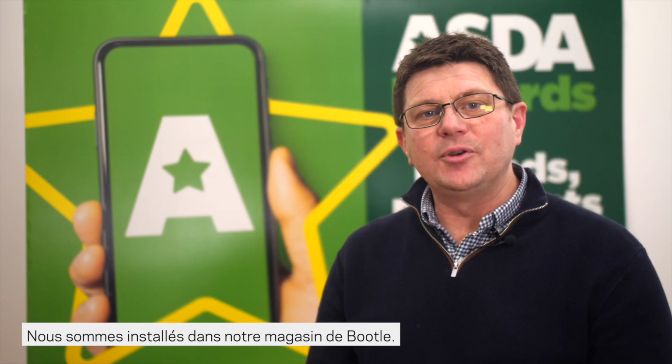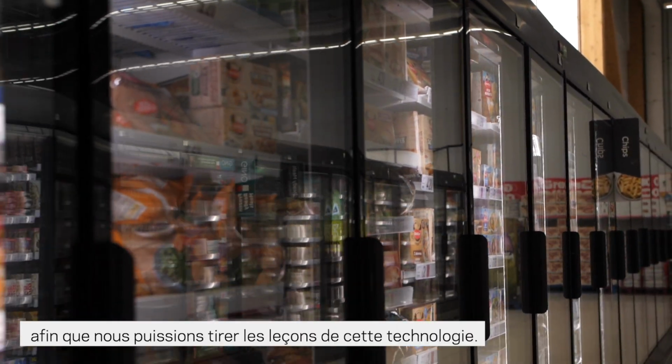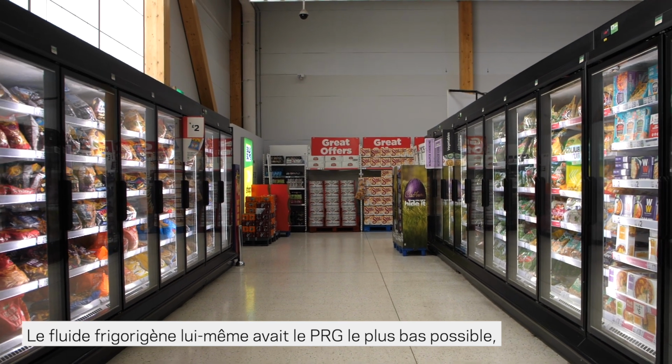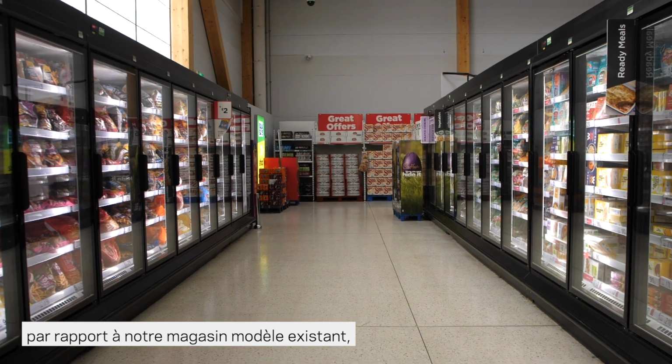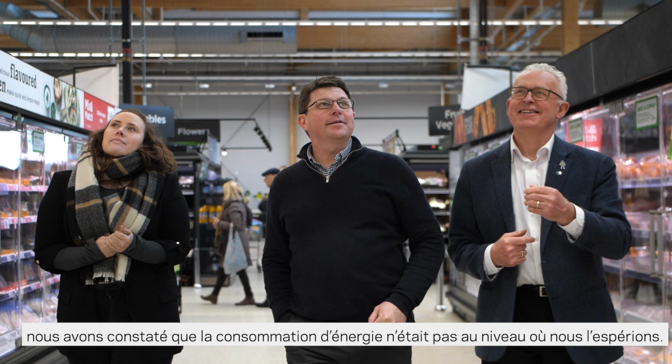Currently, we're sat in our Bootle store. It's our eco store from 2008, a new build. It had a lot of initiatives put into it to reduce its carbon impact in order for us to learn from that technology. The refrigerant itself had the lowest GWP possible, but when we did the analysis against our existing model store, we did find that the energy consumption wasn't where we expected to be.